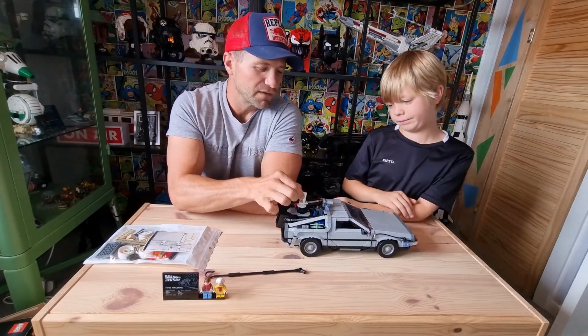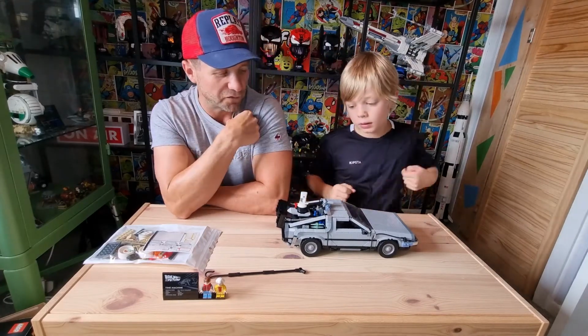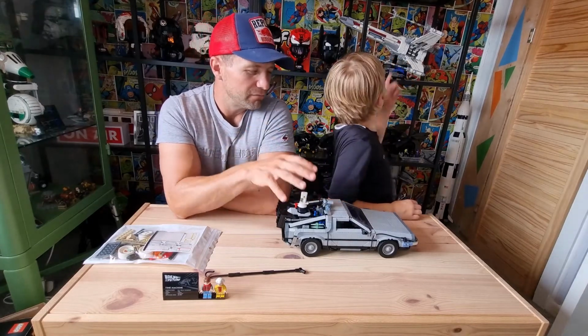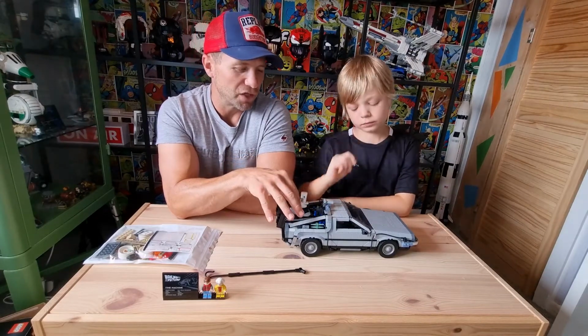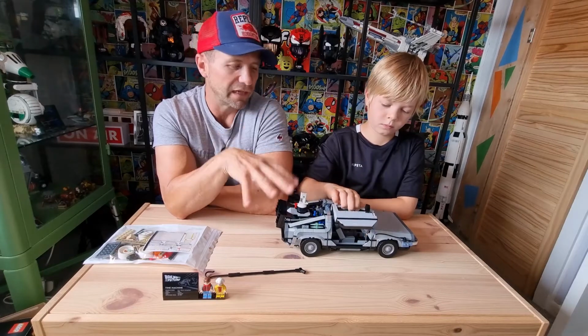And there's a couple of smaller sticker details as well, although I'm sure they'll peel off after a while because they tend to, these small ones, with heat and stuff. But it's a really nice display model. If you like Back to the Future, if you like the DeLorean, which if you like Back to the Future you will, if you like Lego, then you're going to love this model.